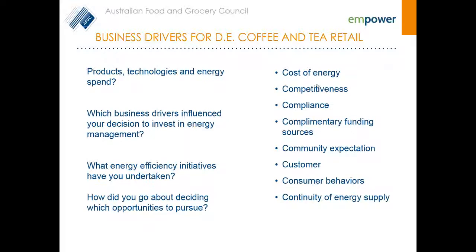And that coincides really with F around behaviours and green differentiation. So we're also 14001 certified here. So with that, we need to be demonstrating that we're always identifying and implementing opportunities around energy and other environmental aspects of the operation.